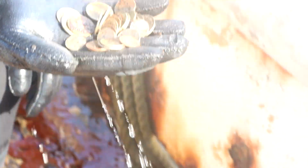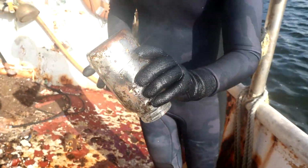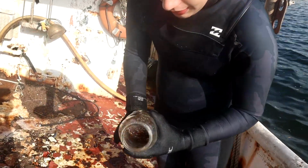They're so stained, look at them. They're encrusted with this goop. Look at all that goop. Oh, that was all over the coins too. I don't know what that is. It's all over my hands. You got gold. Look, there's one at the bottom there. You see it?